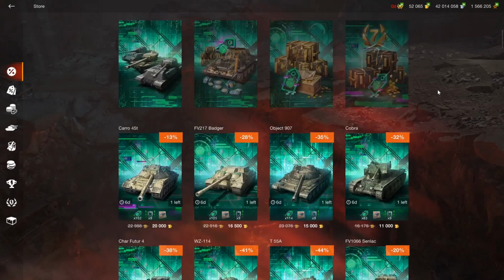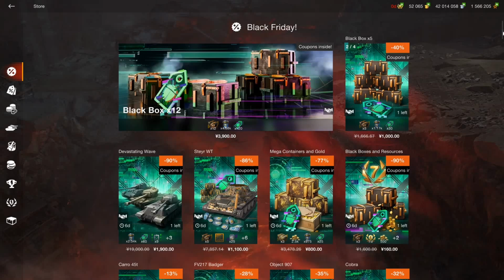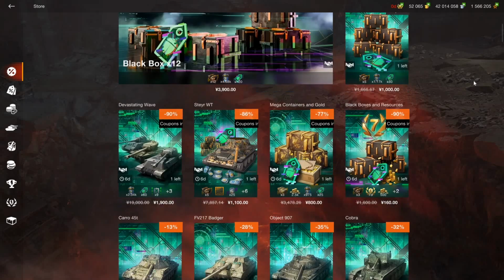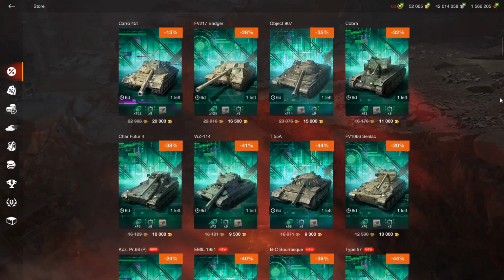Here we are, the Black Friday event. Now, I live in Japan, so of course my prices are set in yen. You'll have to check how much they are in your country. What I can say is that the gold prices are the same regardless of where you are, at least I believe so. So we've got some interesting tanks to talk about. Are there some good deals? Maybe so. Of course, you may have all of these or none of these. And so I'm going to guide you through what tanks I think are worth picking up if you don't have them, and if the price is fair or not.